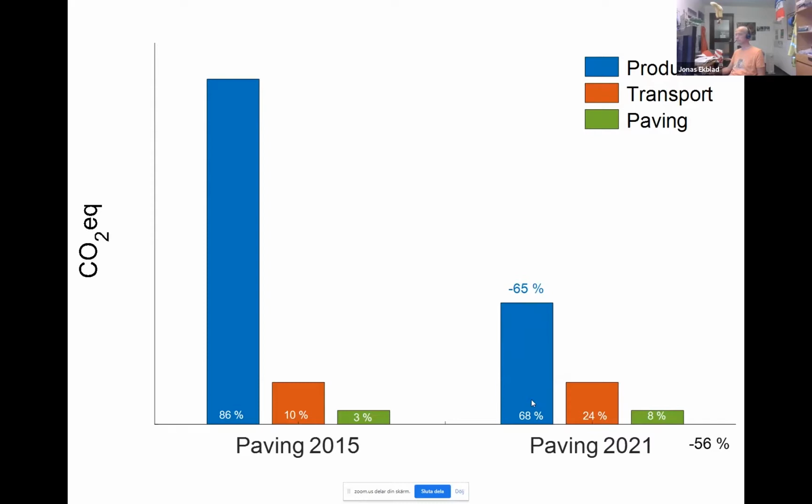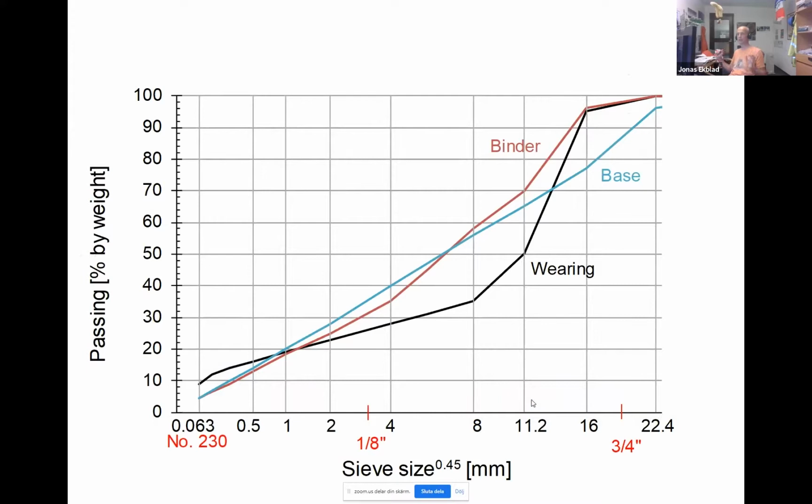Just for non-asphalt people, asphalt is mostly crushed aggregate, mostly rock of various sizes. Here we have a 16 millimeter size, and different particles down to very fine. This is flour, powder stuff. When I use the term filler, I refer to this part that is really small. But we still have it. So asphalt is made up of crushed aggregate of various sizes, a large part is very fine, and everything is glued together by the bitumen.